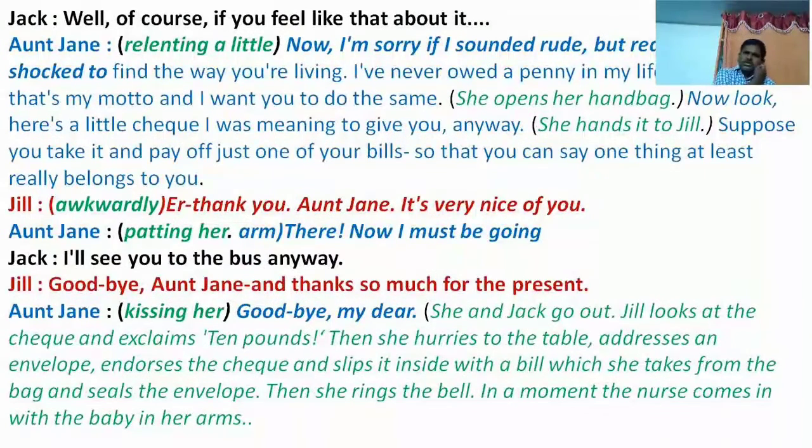Jack: Well, of course, if you feel like that about it. Aunt Jane, reluctantly relenting a little: Now I am sorry if I sounded rude, but it really shocked me. Shocked to find the way you are living. Really, I am shocked, my dears. I have never owed a penny in my life to anybody. Cash down. That's my motto. And I want you to do the same.